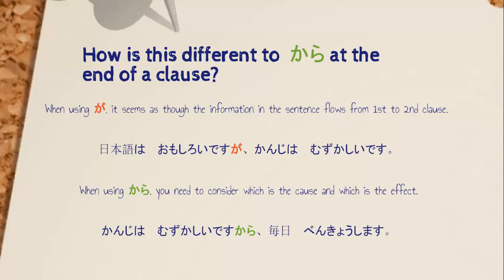However, when you use kara at the end of a sentence, it means because of something else, like the cause and effect sort of situation. 漢字は難しいですから、毎日勉強します。Because kanji are difficult, every day I have to study. I have to study it every day. Or I will study it every day. Okay, so as a native English speaker, you've got to actually wait for that kara and then process what was just said and then think about what was said after it. That's a little bit harder. And making that sentence is a little bit harder as well.